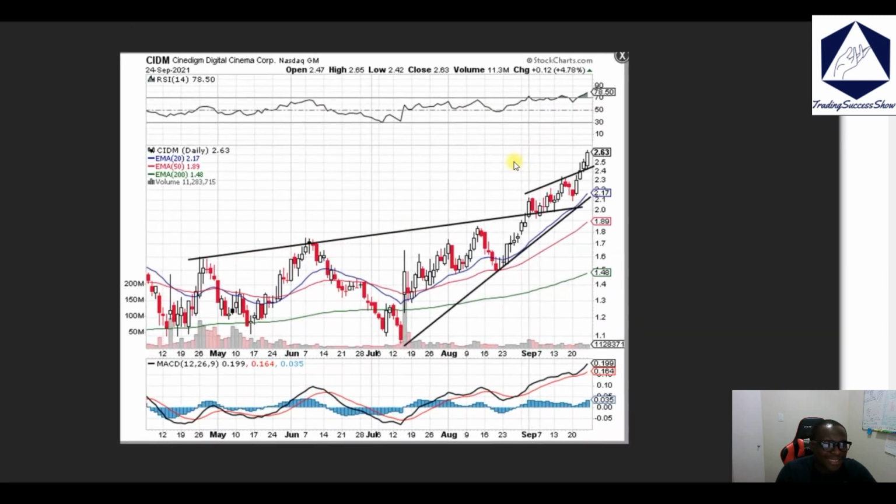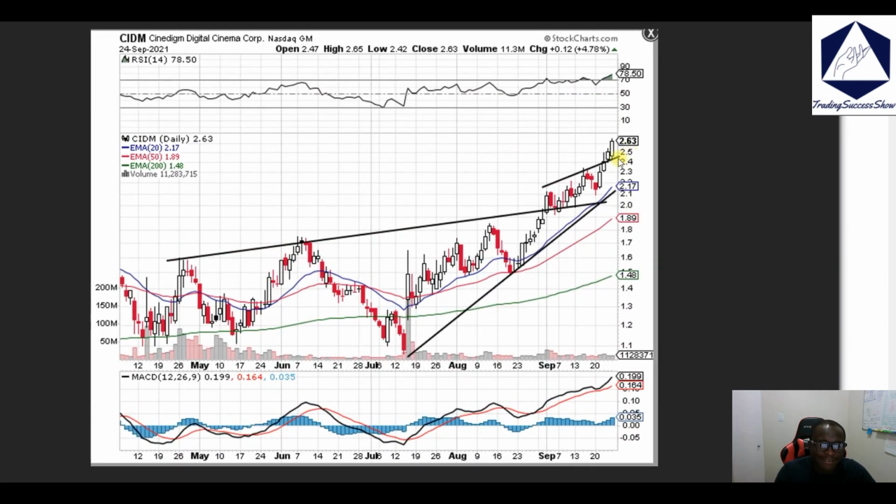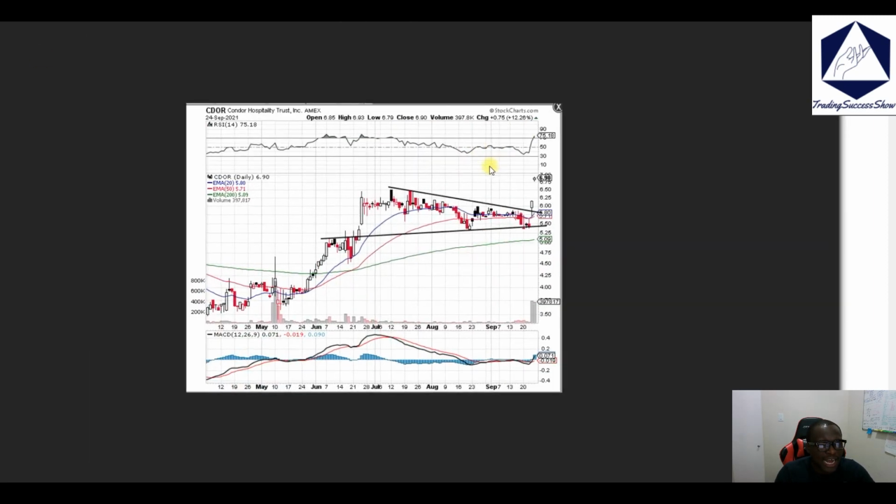CIDM, this one right now, I'm looking for some form of pullback in the name into this 250, 240 area. If price really pulls back to the 20 exponential moving average, I'm still good with that.